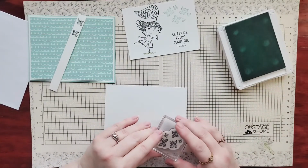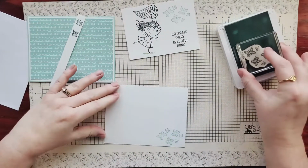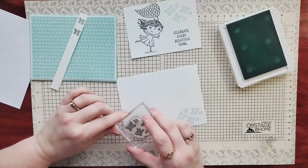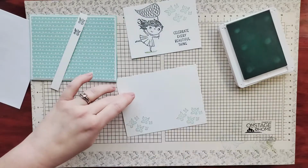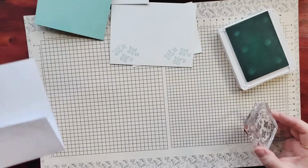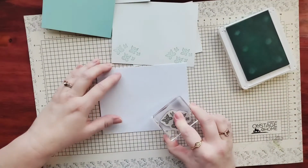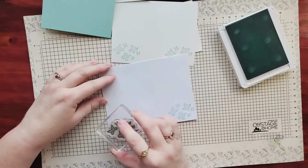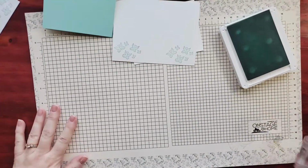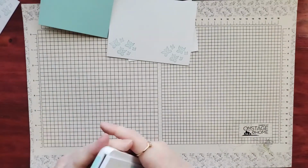Let's see. Let's do it kind of that way. And I always like to stamp the inside, no naked insides or envelopes. I like to have something on the inside, and then we'll pull in my envelope here. And just stamp a couple butterflies on the envelope to finish off that coordination. There we go. Perfect. Okay. So now we're going to start our coloring.